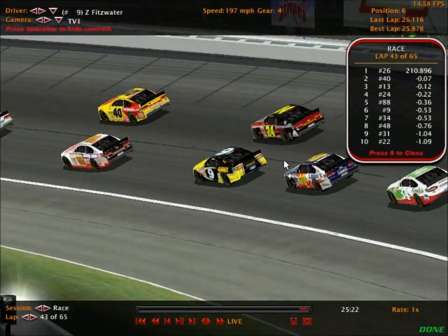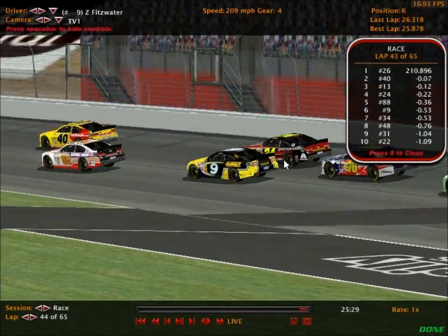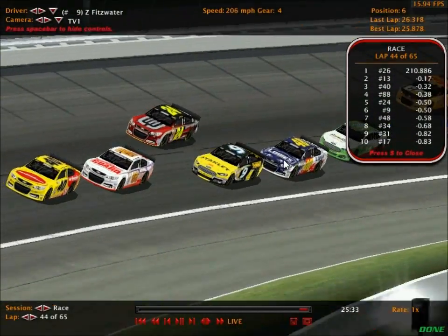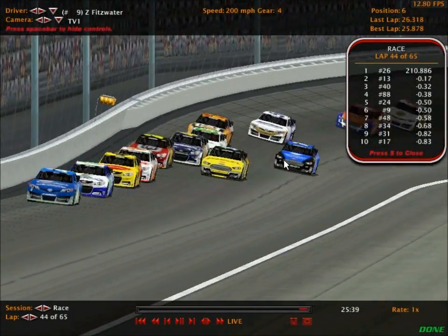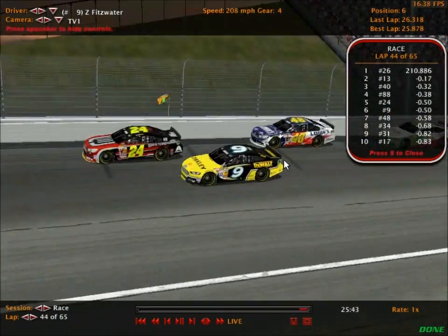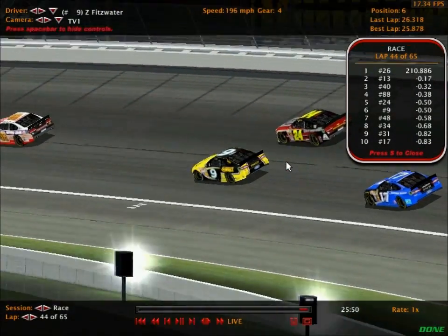Fitzwater wants to get his second win of the season. He was good all season, except for Rockingham and Vegas. He was running great. He was running pretty well in the races, just been caught up and hitting the wall and wrecks. He's definitely been fast, just hasn't had luck the past 2 weeks. And it looks like he's still trying to get that position away from the 24. The 48 goes high there. And loses 2 positions.